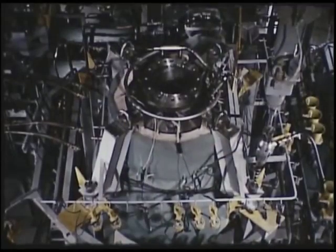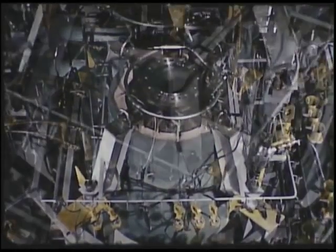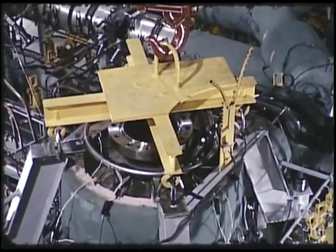Four reactor hold-down bolts are next loosened and left in position. Following attachment of a lifting jig, the reactor vessel is carefully raised from its support stand and removed.